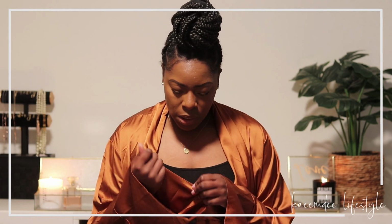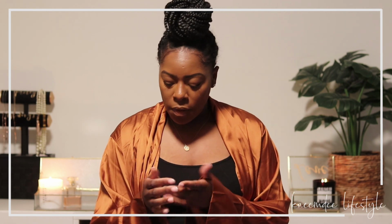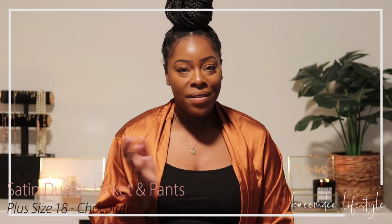The material is, I'm not gonna call it satin. It's satin-like material. It's probably polyester, but it's really nice and silky and soft. And it's fairly thin as well. So this duster, I plan on wearing this as a full set, potentially as a dress, potentially as a cover-up, potentially as a nightgown. Like, this is about to be everything. But I am in love with it. So just keeping on topic, I also purchased this set in a chocolate color. Love that one as well.